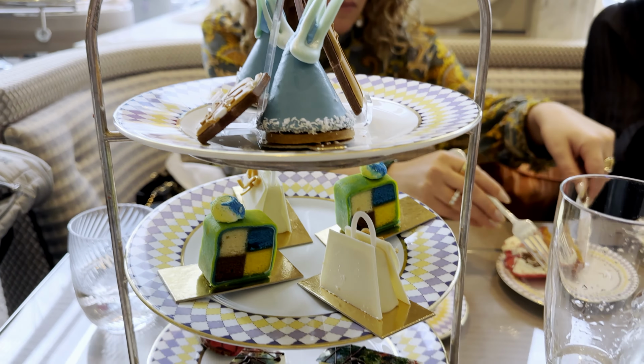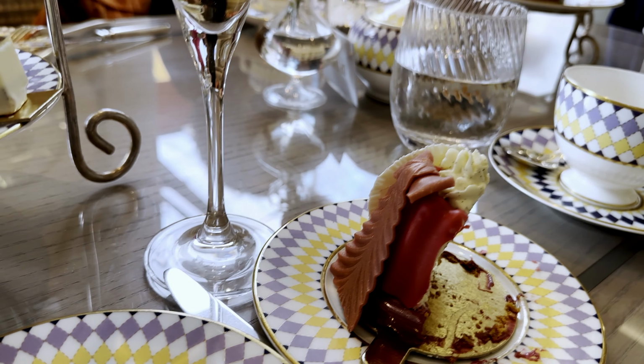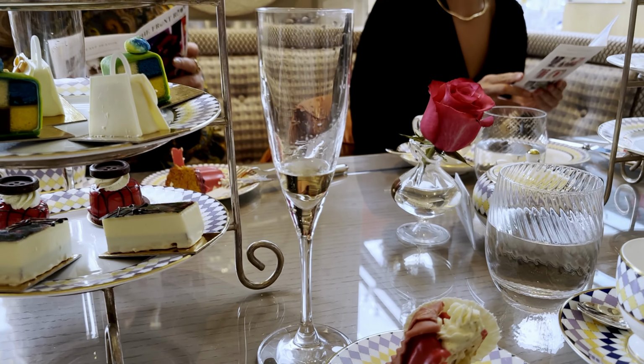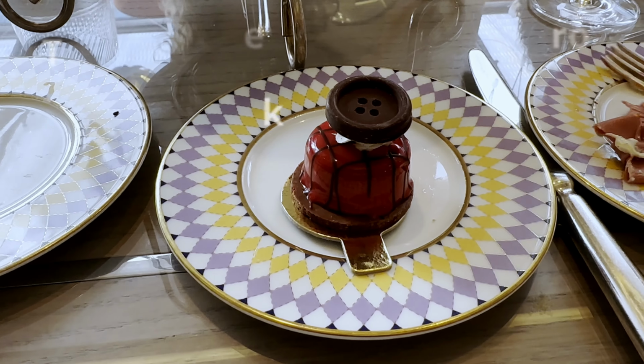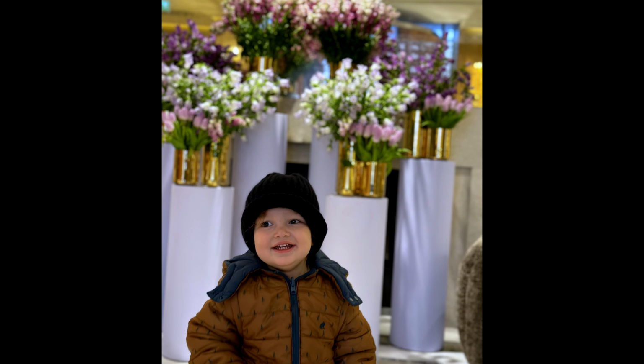And look at these desserts, wow. These are the type of wow factors that you want for £80 per person base price. The desserts were not only beautiful but delicious, from mousses and cakes. They were all well executed, not to mention how they celebrated all of the season's top couture fashion pieces. Solid 9 out of 10.